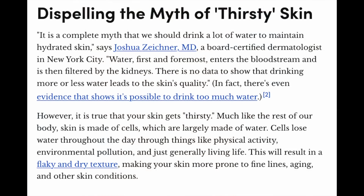Drinking water. Now, it's interesting to me because some experts, some dermatologists actually say that drinking water itself is not going to lead to hydration in your skin.